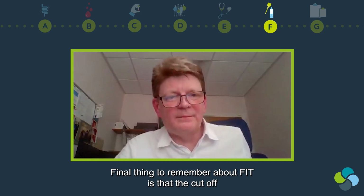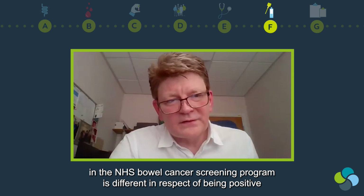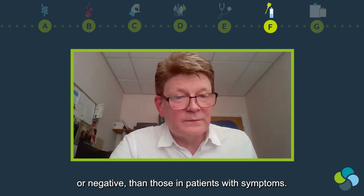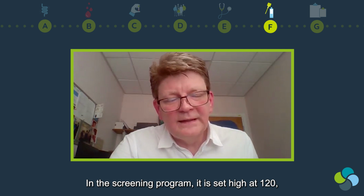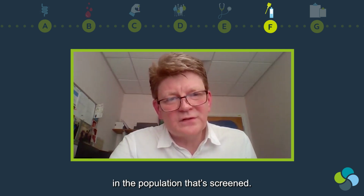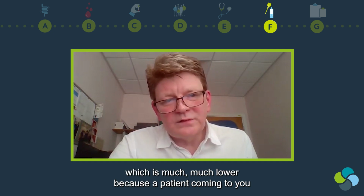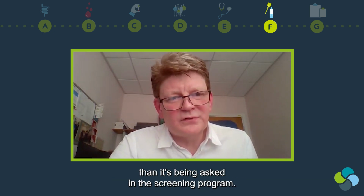Final thing to remember about FIT is that the cutoff in the NHS bowel cancer screening programme is different in respect of being positive or negative than those in patients with symptoms. In the screening programme, it's set high at 120 to deliver around about 2% positivity in the population that's screened. The symptomatic threshold is 10, which is much, much lower, because a patient coming to you with symptoms is asking a very different question than is being asked in the screening programme.